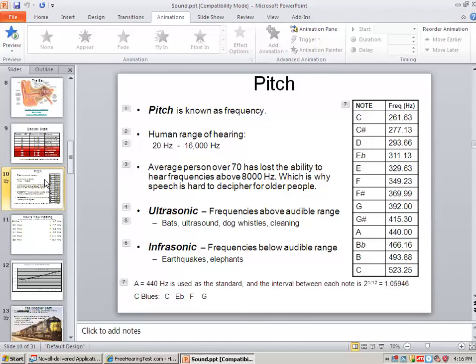Old people lose their hearing above 8,000 hertz, which is why it's hard to decipher. Old people are like, huh? It's not because they can't physically hear the volume, they can't hear the pitch. And human speech encompasses a lot of high frequency tones. On the right, you'll see I've got a bunch of notes and the corresponding frequencies.